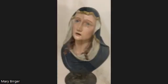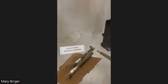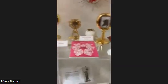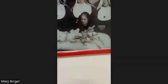There's a Blessed Mother in the Nativity that she would pray to, or she'd have in her room. This is the bust of our Blessed Mother she had in her room. There's her needlepoint stuff. It's coming through fine. Then they got great pictures of her funeral. I know we have this in her diary, but not as many as there are pictures here.